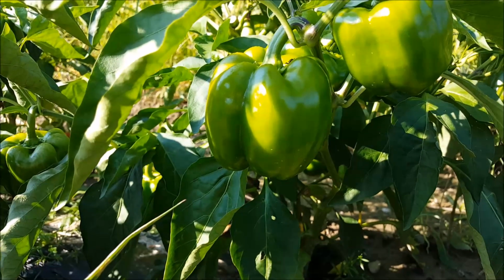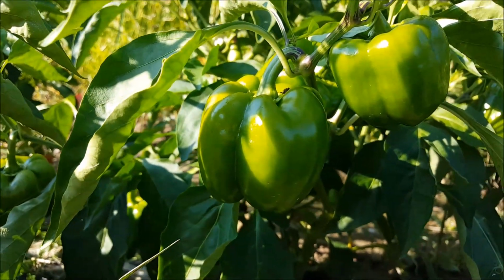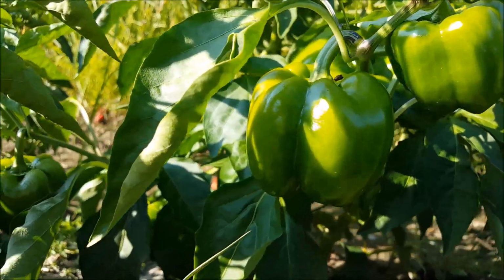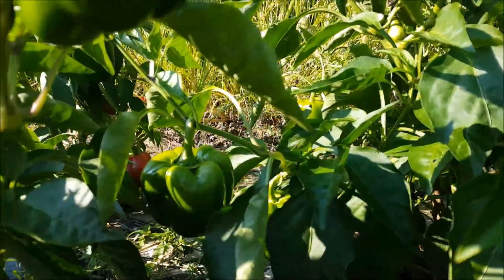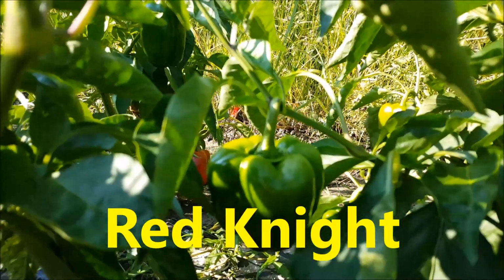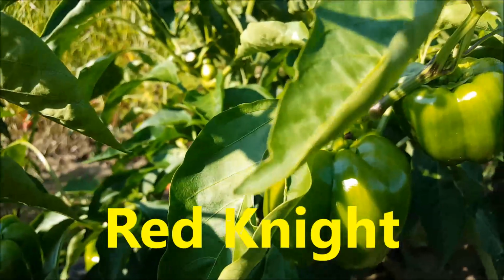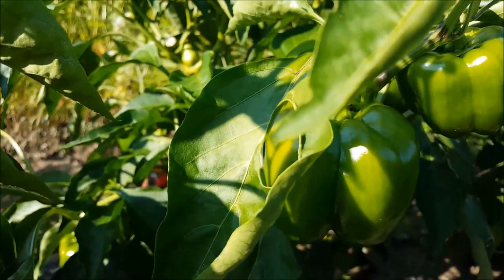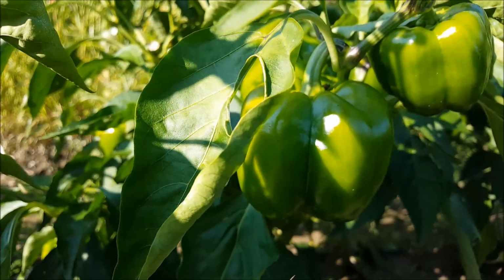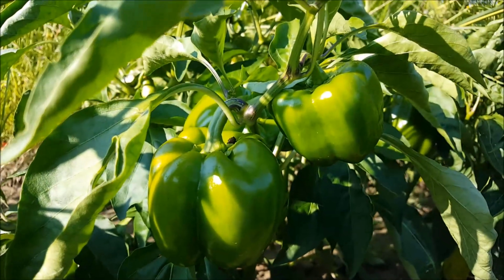We do grow a few bell peppers, but I will be the first to admit that for some reason our ground doesn't grow bell peppers very well. They tend to be smaller, even though these bell peppers are a variety that are supposed to get huge. So I think next year I might not grow bell peppers. Everything else, all the other kinds of peppers grow very well, prolific, and so I think we're going to drop bell peppers.